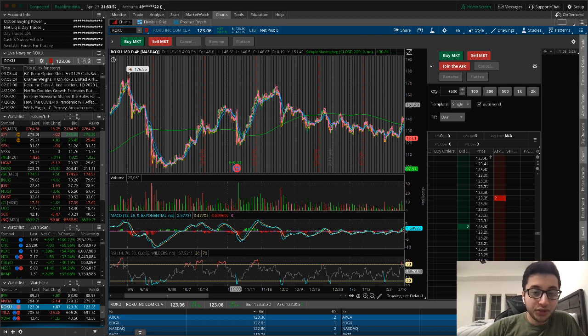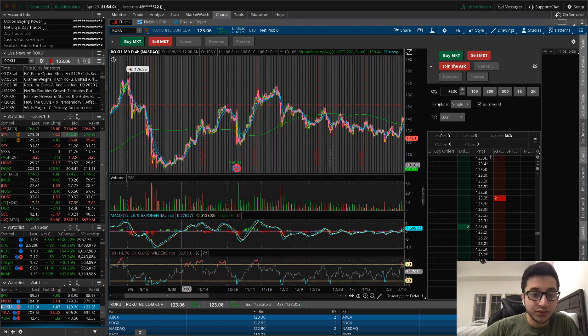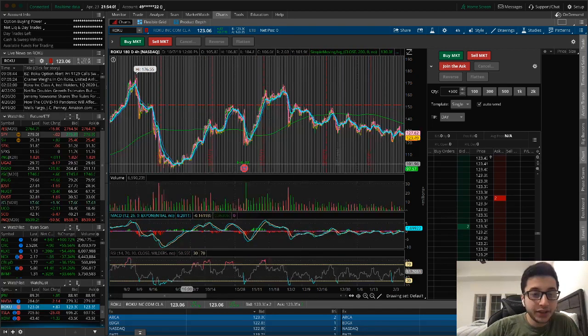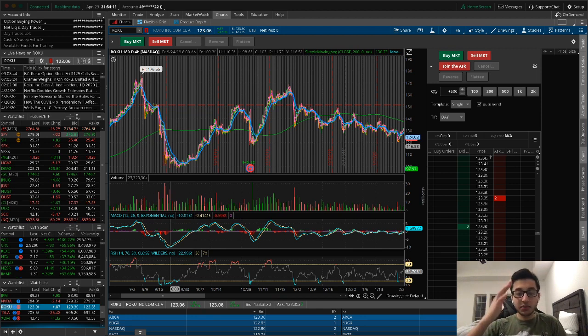The reason for my answer of rejection right here is because, look, you're coming up to a previous level of consolidation. Where do you see this level? It's right here. Last time it made a big move down, consolidated here, made a move down. Stocks can continue to do that. They can make a rejection move, consolidate, and then reject again. They don't have to always curl back up, right?